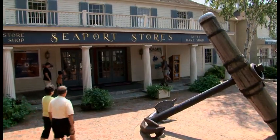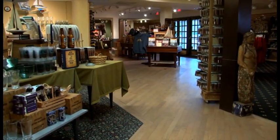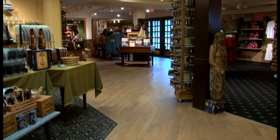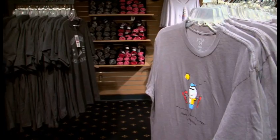After that, head on over to Mystic Seaport stores for 3 unique shopping options. Downstairs, you'll find countless maritime items and apparel found only at Mystic Seaport, including ship deck prisms, toys, and souvenir t-shirts.